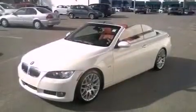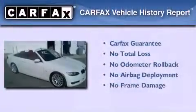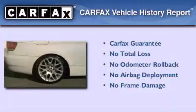passenger side vanity mirror, an anti-lock braking system, air conditioning with automatic climate control, and this vehicle has less than 54,000 miles. Not to mention that this BMW qualifies for the Carfax buyback guarantee.